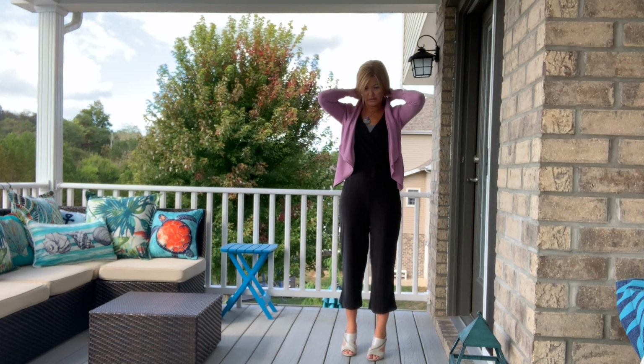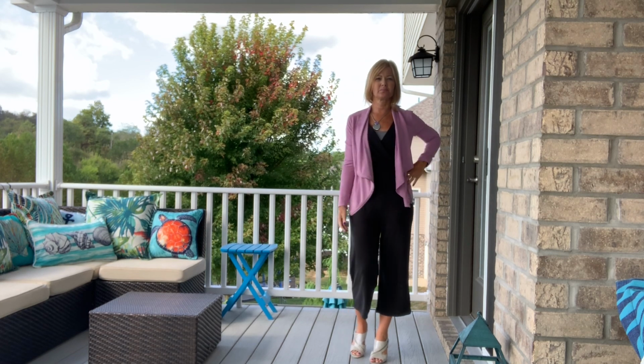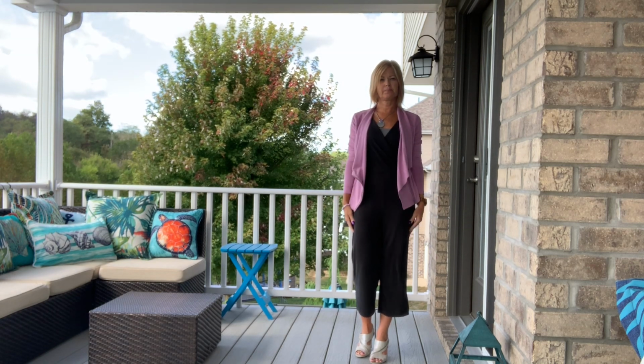You can tell fall's coming, even though I don't like it. It's supposed to get warm this weekend, so I'd like it to hold off as long as possible. But this is my outfit.